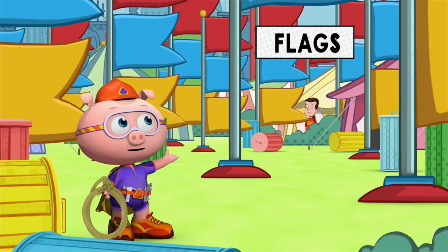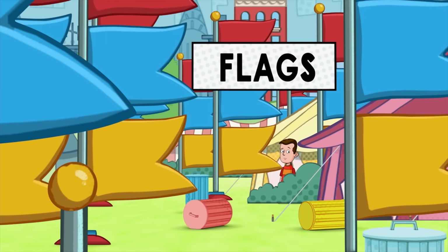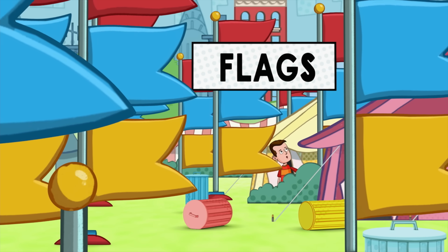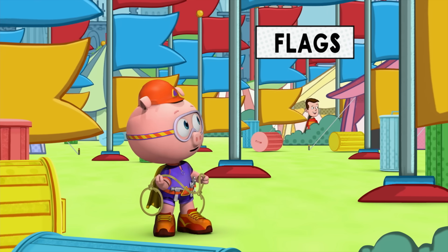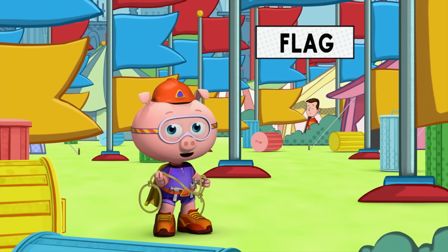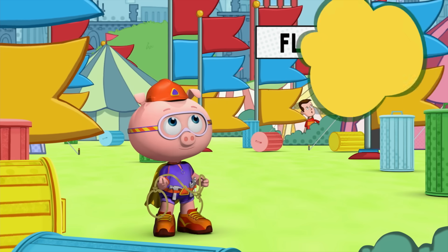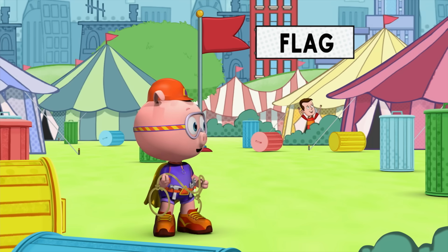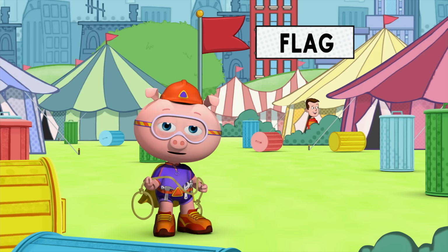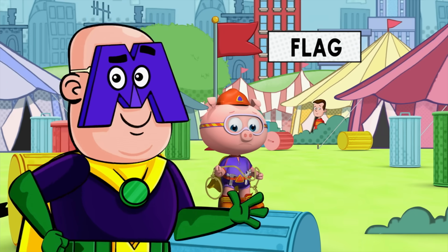Okay, this says flags. Where's the letter S? There! There's the S. Let's grab it. Lucky letter lasso. Now it doesn't say flags. It says flag. Amazing! Now there's just one flag. We fixed the mess even more. But there are still more cans and more mess.